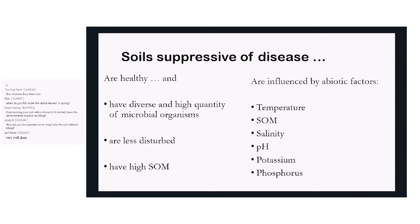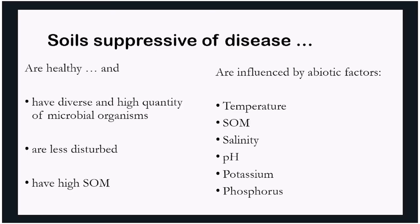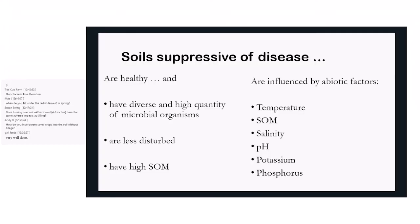Blooming time, okay. How do you incorporate cover crops into the soil without tillage? You can't. I don't know how. And somebody asked, maybe Zach knows, but I don't know how you can do that without incorporating them. The alternative is, of course, if it's hairy vetch or some other cover crop, is to just mow it down. Those of you that are not organic, burn down with glyphosate. Those are the two things I know of. Otherwise, incorporation has to be with tilling.